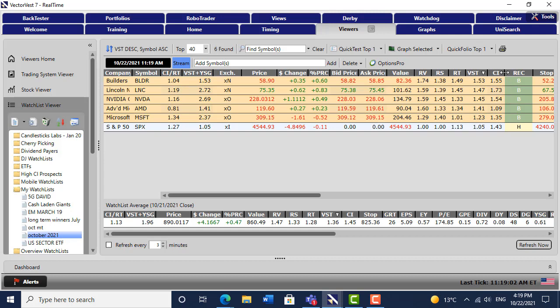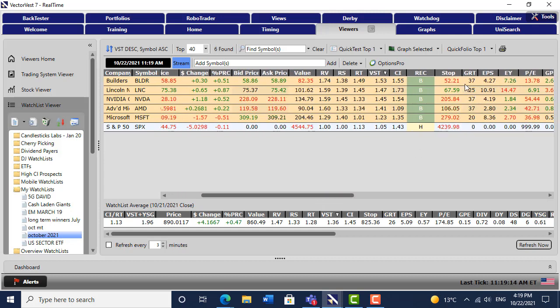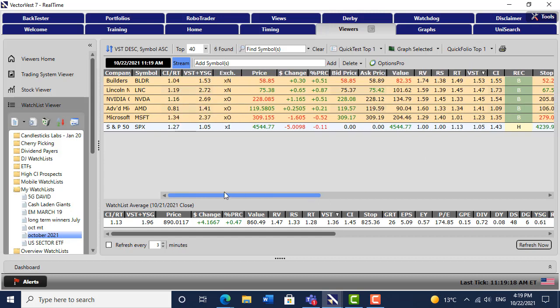The CIs are in great shape. The long-term trend is in great shape. And both shares are undervalued. Both shares have got high values for relative safety. And both shares have got huge forecast earnings growth rate. So the fundamentals are all saying yes, and I like the cup and handle pattern low.